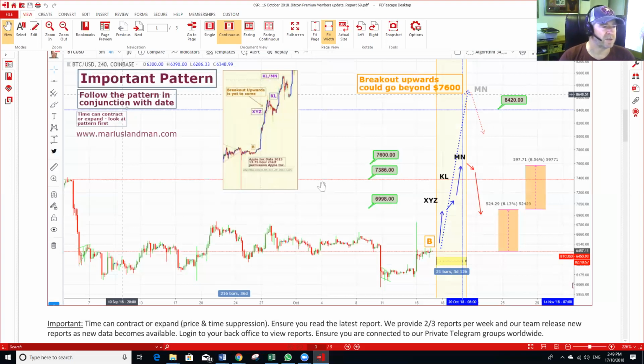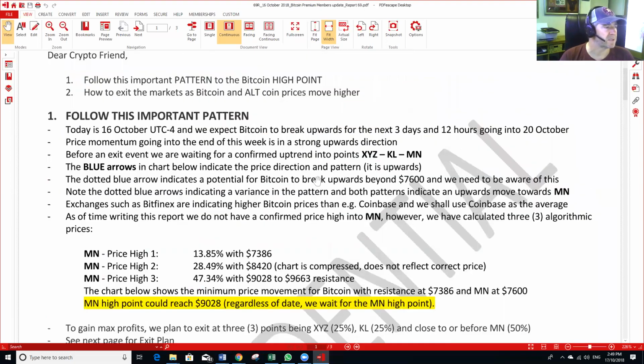So let's quickly, once you've got this picture here now, go into this. Today, 16 October, UTC -4, we expect Bitcoin to break upwards for the next 3 days and 12 hours going into 20 October, with 20 October basically being that high point level where you need to start exiting the markets, and perhaps look at exiting around about the 19th as well. So we look at about 3 days of upwards momentum. Before we exit, we are waiting for a confirmed uptrend into XYZ, KL, and MN.